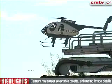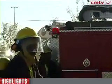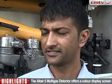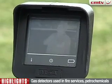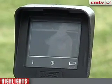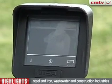MSA Product Manager Dharmesh Lakmidas explains the added features and benefits of the company's latest offering. The 5800 series camera has a microbolometer oxide sensor, which gives you excellent picture quality. It has up to 76,000 pixels, and even in low sense mode and high sense mode, you're not going to get any contrast in picture quality.